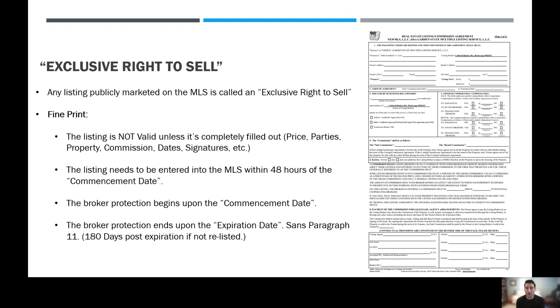A few points. The listing's not valid unless it's completely filled out: price, the parties, the property, the commission, the dates, the signatures, everything needs to be filled out properly. I can't tell you how many times people leave the price off, or not all parties sign, or they don't put a proper commencement and expiration date. You need to have all those components for this to be a valid listing agreement.